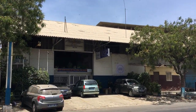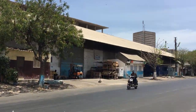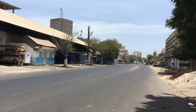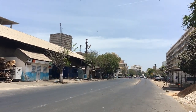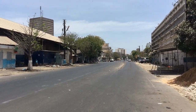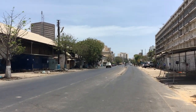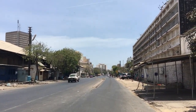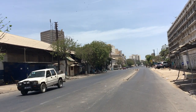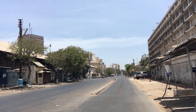So these are logistic and shipping companies. Today is Saturday, that's why the place is less busy. It looks empty like this. Normally on the other days when you come, you see a lot of people walking in the streets and everything.